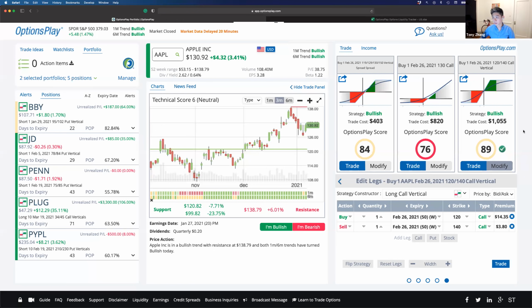What does the check mark next to the OptionsPlay score mean? The question is, what does this check mark next to the score mean? It just means that out of these 3 strategies, which one has the highest OptionsPlay score.